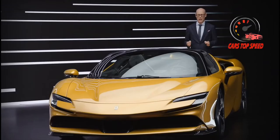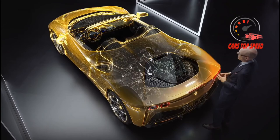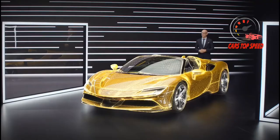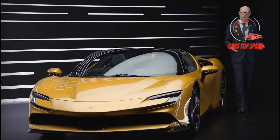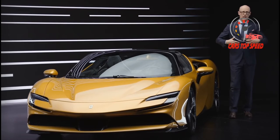How did we do that? We have a totally new combustion chamber, a central injector derived from Formula One technology. We have 350 bar direct injection, and all that we achieved without any turbo lag. So if you put the pedal to the metal, the car goes directly. Direct response, that's driving emotion.